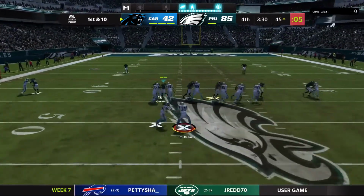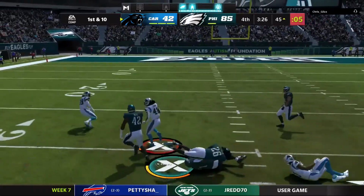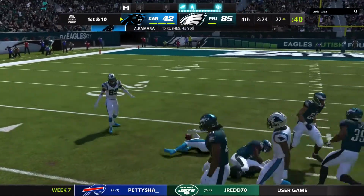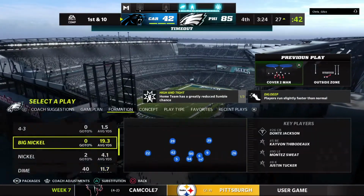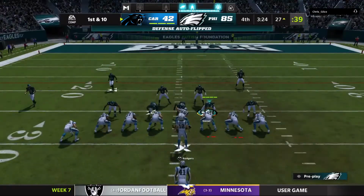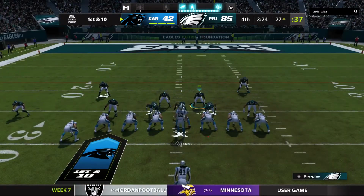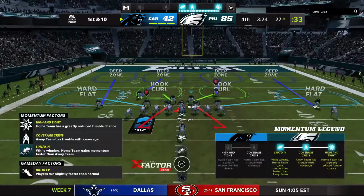A 10th carry for Kamara. Breaks the tackle. He's got room to run. And he's going to get this inside the 30. The Eagles will take their third and final timeout, so that will leave them with no timeouts left. Still plenty of time on the clock. We'll see how that affects things here in this fourth quarter.